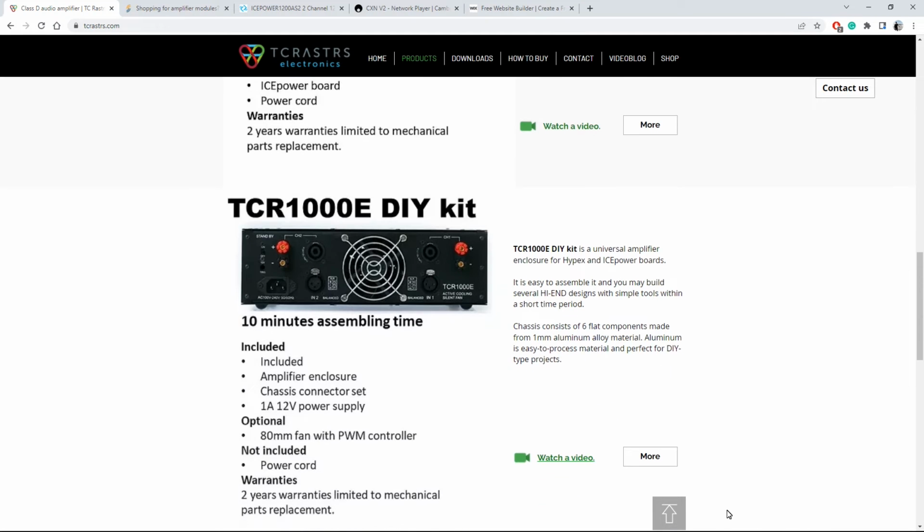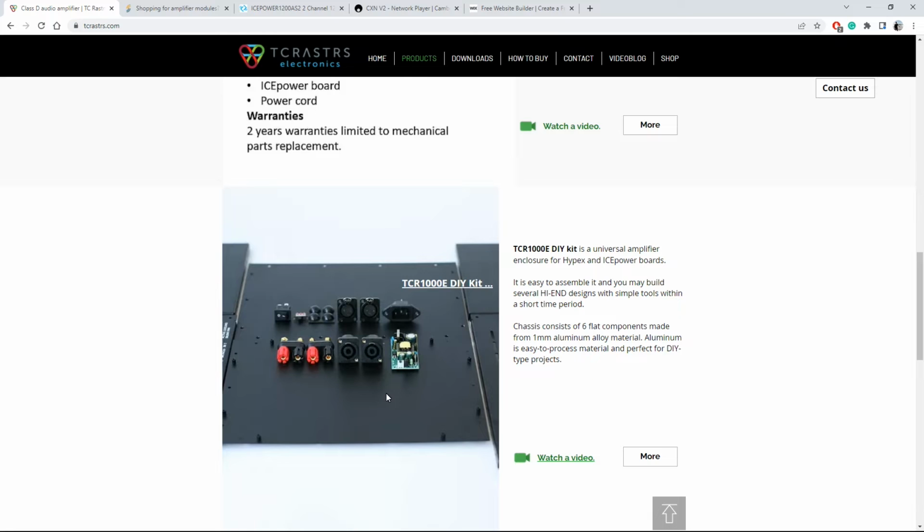And the third kit is the universal amplifier box. For example, this is meant for broader applications, but mainly for Class D amplifier boards. For example, if you buy a very nice board from Hypex, NC502, you can build a perfect stereo amplifier. It's a box. There is a cooling solution available. Currently, we are selling it in a way: there's a box, connectors, and a small power supply.